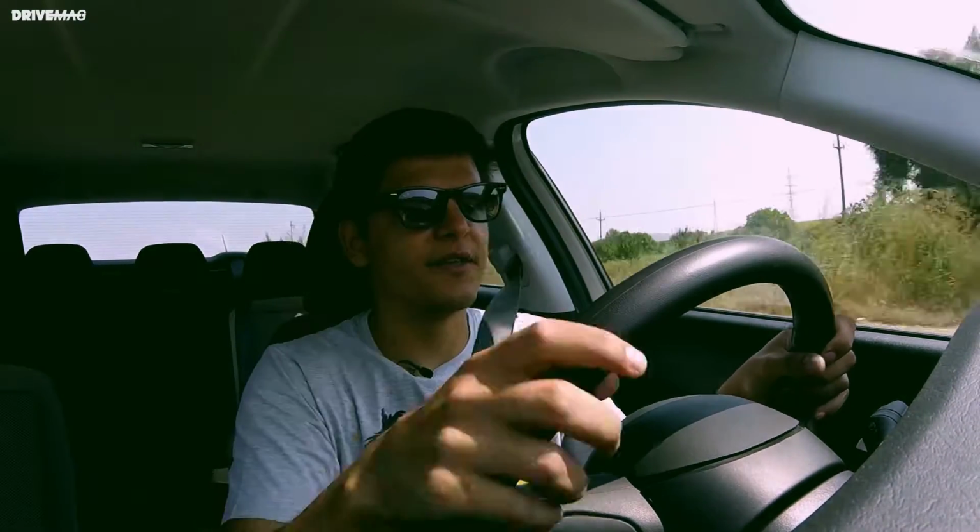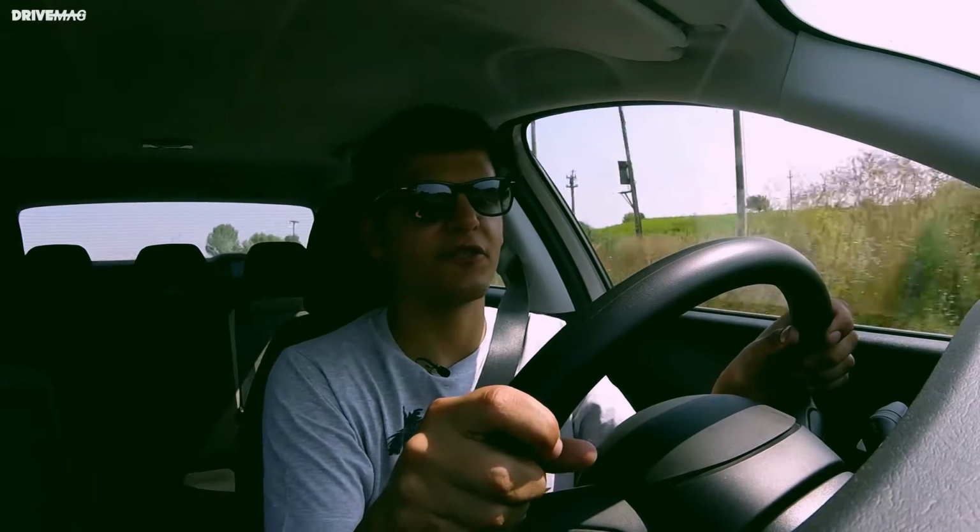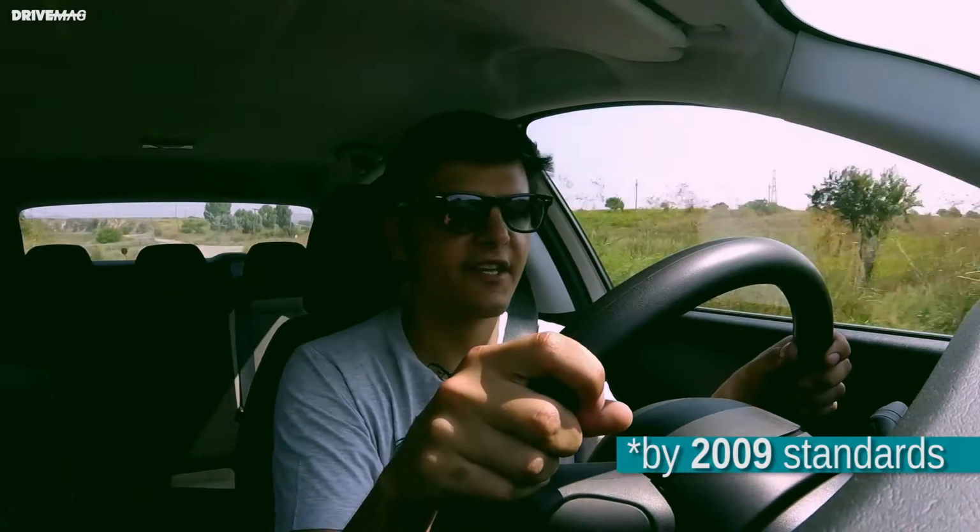Fiat doesn't overtly say this, but the Tipo is an affordable buy in this size class. It replaces the dreadful Albea and the slightly less dreadful Linea, which was actually a pretty good small-sized sedan.